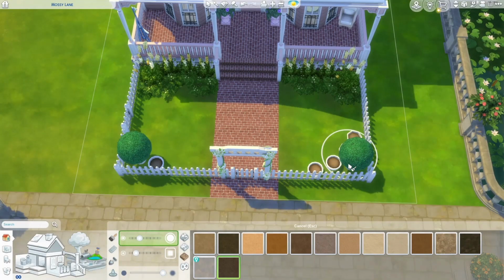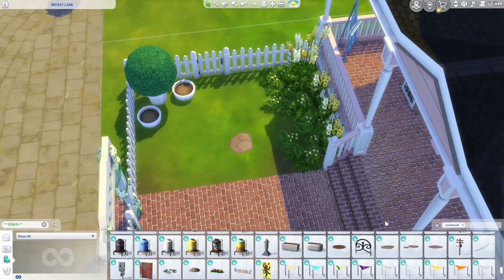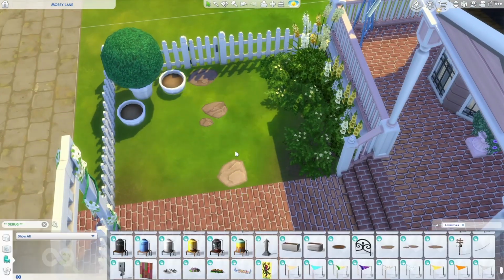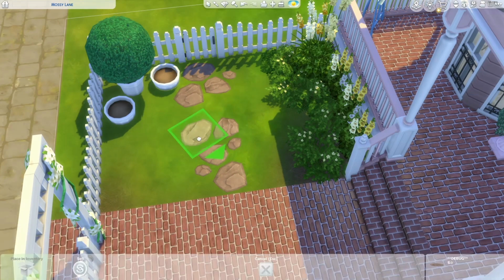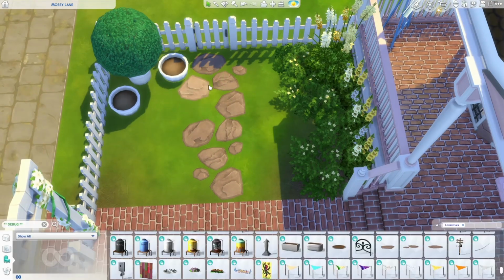But yeah, I'm just going to be adding this little stone pathway leading up to the second gate that I have in this space. I forgot to mention that I actually have a wedding arch leading into the house above the other gate, but that's still functional, of course.